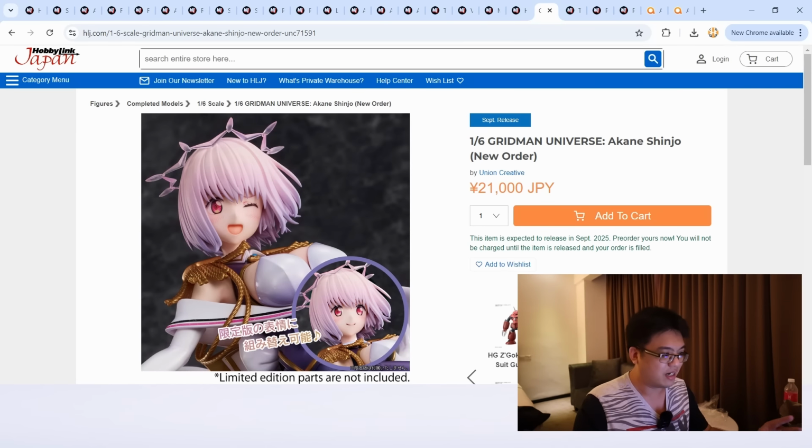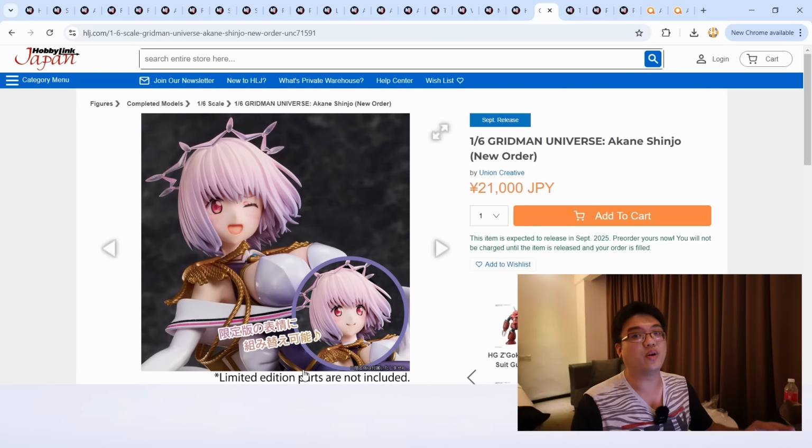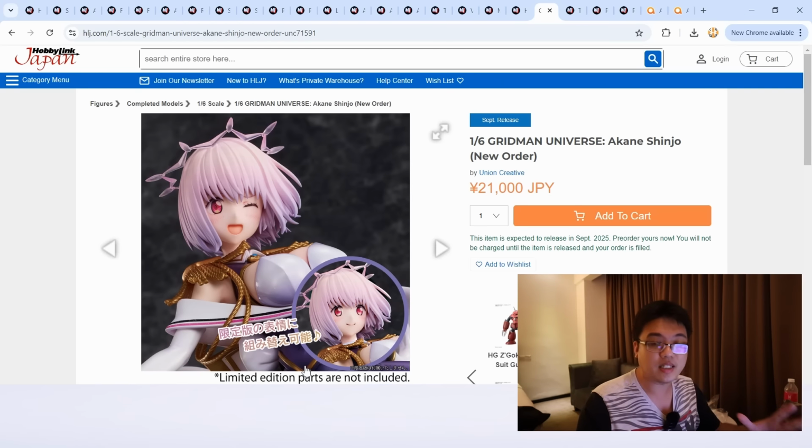Alright, yeah, there we go. So I would even go as far as to say this is one of the best Akane Shinjo figures out there. The only problem is that this limited edition part, this faceplate over here, is not included, not in HLJ. Maybe you can get it at the Union Creative Online Store. Is there such a thing as a Union Creative Online Store? I hope that there is. Parts not included, what a shame, right? But overall, if you can get your hands on the limited edition, yes, grab one.